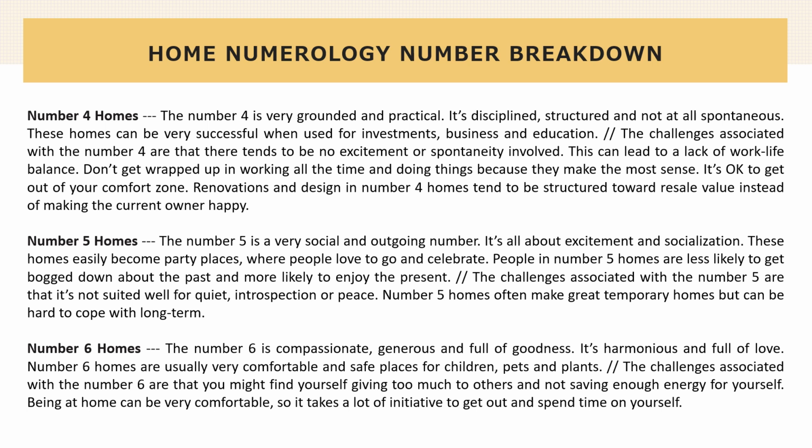The number 6 is compassionate, generous, and full of goodness. It's harmonious and full of love. Number 6 homes are usually very comfortable and safe places for children, pets, and plants. The challenges associated with the number 6 are that you might find yourself giving too much to others and not saving enough energy for yourself. Being at home can be very comfortable, so it takes a lot of initiative to get out and spend time on yourself.